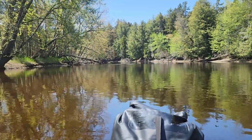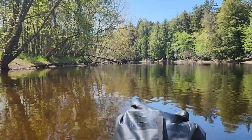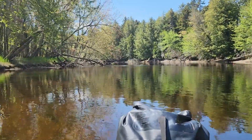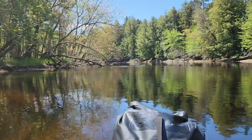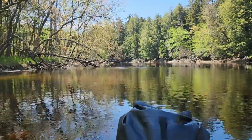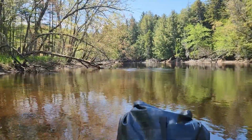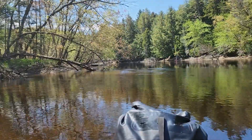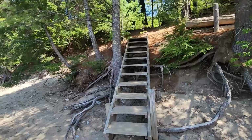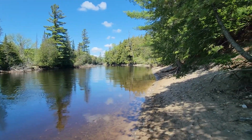We've been paddling for just over half an hour. And I think we're about 10 more minutes away from campsite 7. We can keep paddling up. See how far we get. Here we are at lean-to number 5. We found it. Took us about an hour and a half to get here.